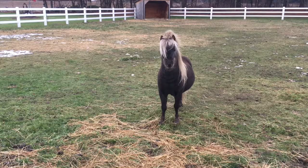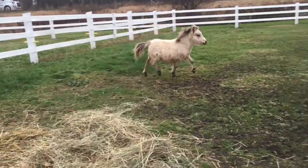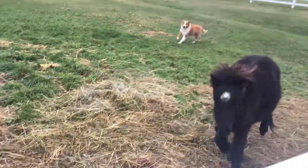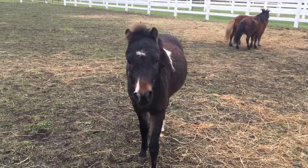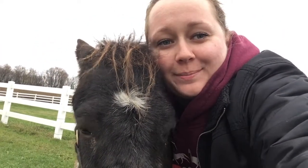Going to get one of the horses now. Marley here, and we're gonna bring him inside the barn and I'm gonna give him a good grooming.